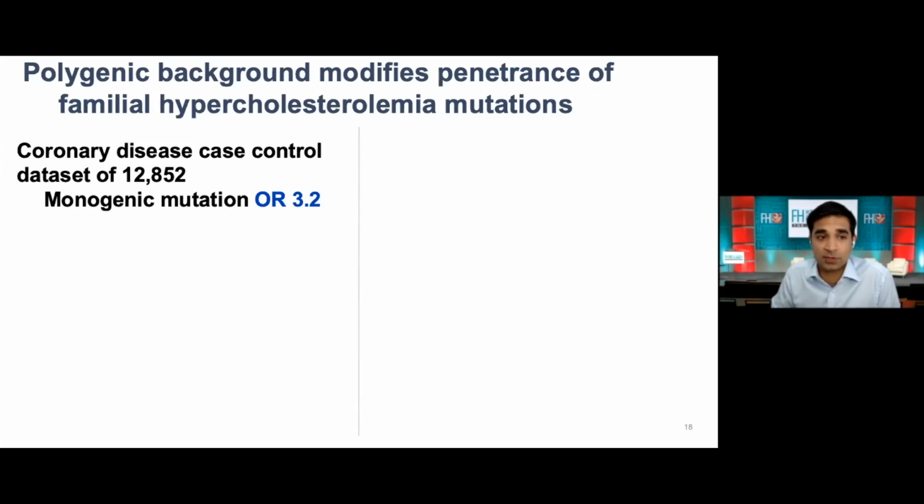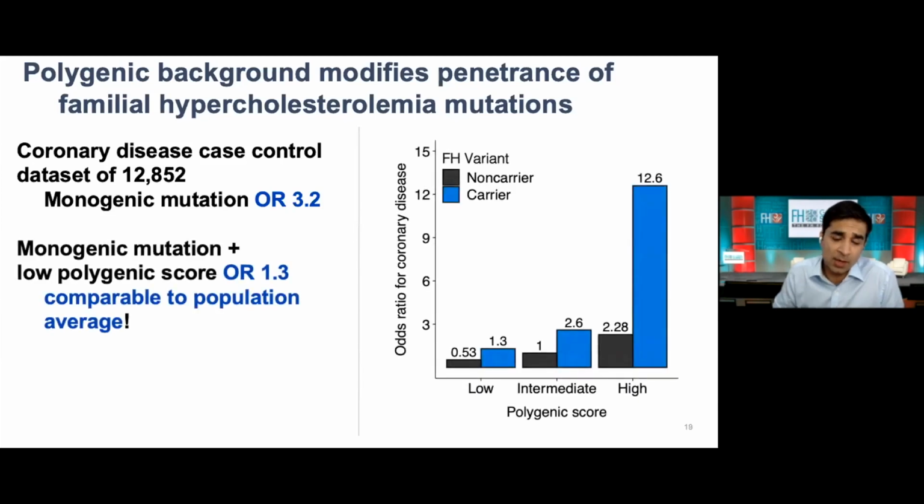So to this, we looked at about 13,000 people. We first just looked at everybody with an FH variant, and we found that on average, the odds ratio was about 3. So these people were about triple the risk. Now I'm showing you what happens if we additionally look at the polygenic score. So on the horizontal axis, I'm showing you people with low, intermediate, or high polygenic score, genetic background. And on the vertical axis is just the risk for coronary disease.